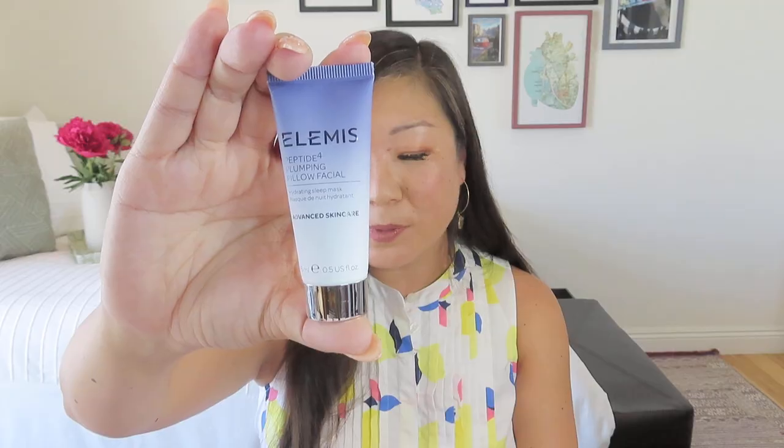All right, let's see. Here's a brand that I am familiar with that I was very excited is in this box. This is from Elemis. I was introduced to them, honestly, on a cruise ship first because the spa on the cruise ship only used Elemis products, and I really liked the mask that I got to use. So this is their Peptide for Plumping Pillow Facial.